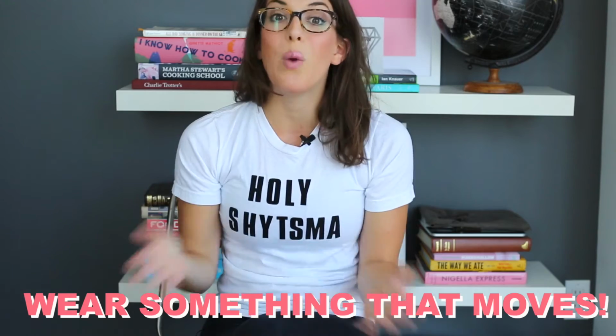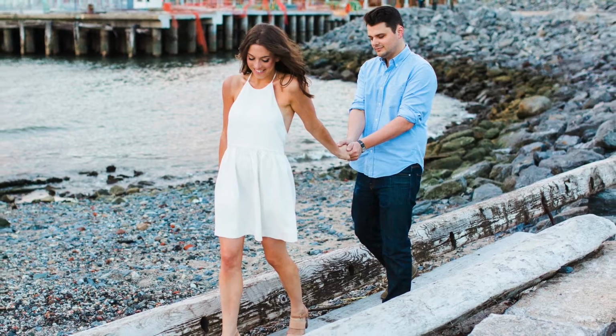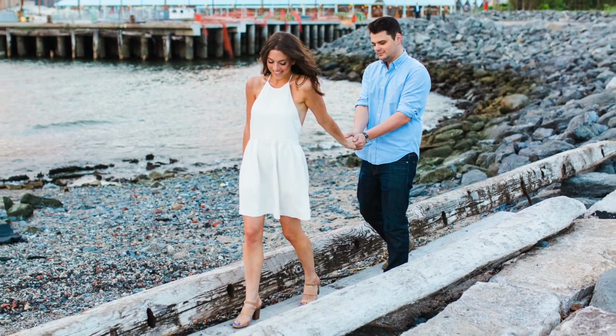Number 2, wear something that moves. You want something that flows in the breeze and has so much romance to it. If you're all shoved in and worried about how short it is and tight it is and where your boobs are, you're gonna look kind of awkward and stiff.